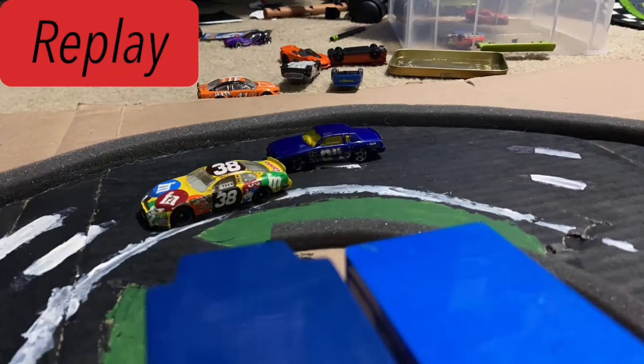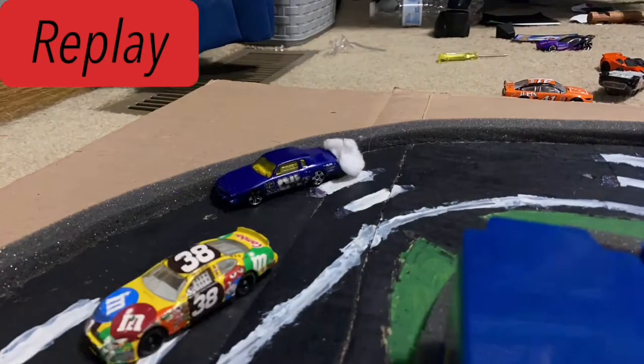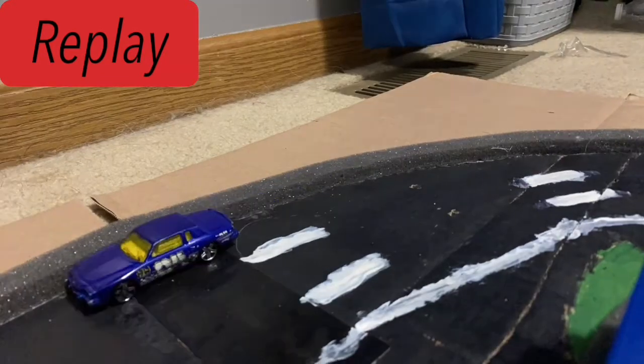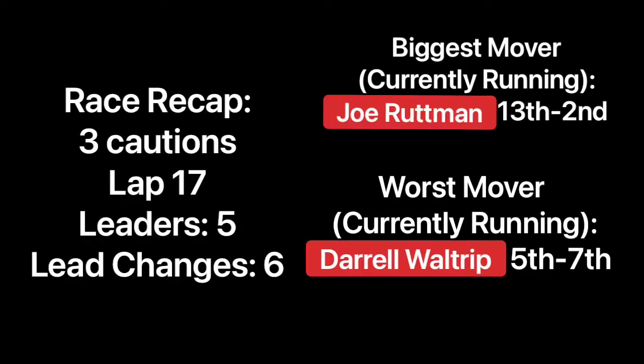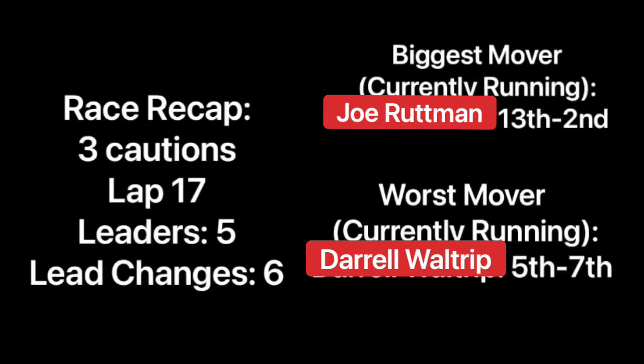Yeah, we'll see the instant replay one more time. Yeah, just wow, hard impact into that outside wall there. Yep. And he is the only car involved. But look at this, Dave Marcus. That great pit stop helped him get in the lead.